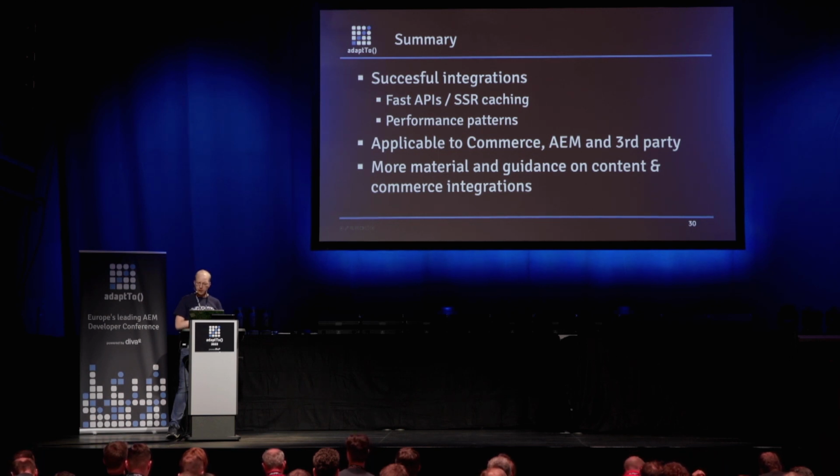But even if you do not plan to do that, the learnings I showed you are applicable to traditional AEM websites, or in general, any website where performance is important. Also, please expect some more material and guidance on content and commerce projects on Edge Delivery Services very soon. You'll also find some more references in the PDF version of my talk.